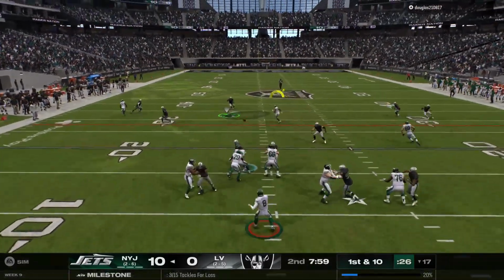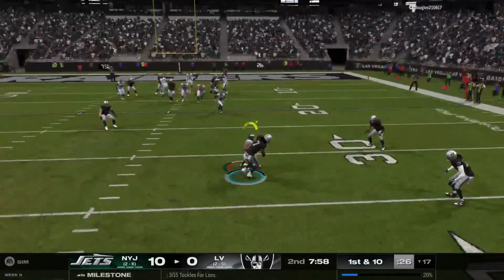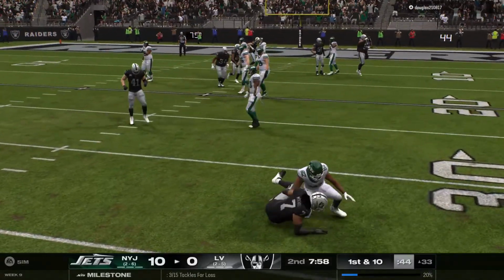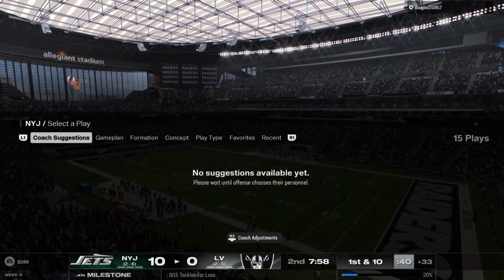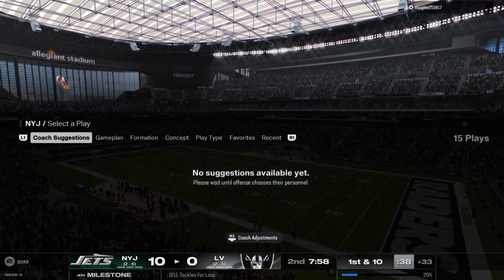Working out of the gun, it's Rodgers. And there's a man there, it's intercepted. Trayvon Merrick has it. Well, that's now his 2nd time that he's put his defense in a tough spot.